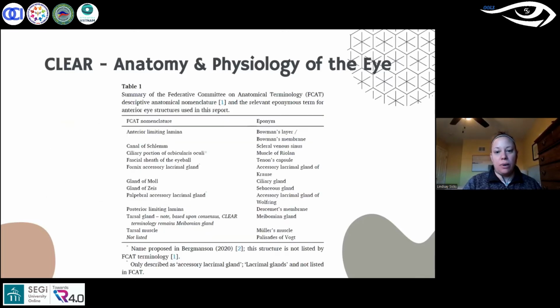So here's just a quick table. It's table 1 of that first report. So you can go there and look at all the different options, but you'll see the first one, anterior limiting lamina, Bowman's layer, and then a little further down, posterior limiting lamina, Descemet's membrane.